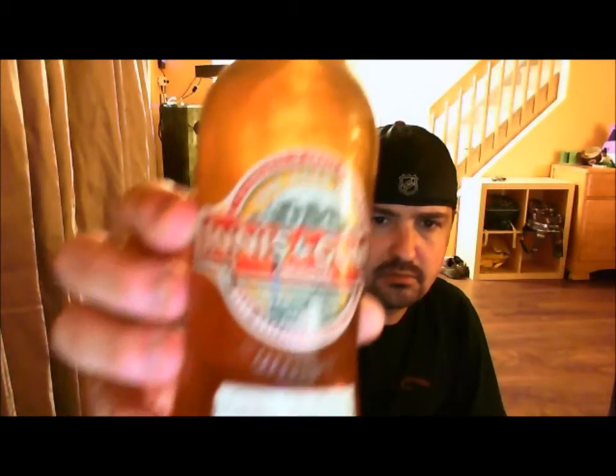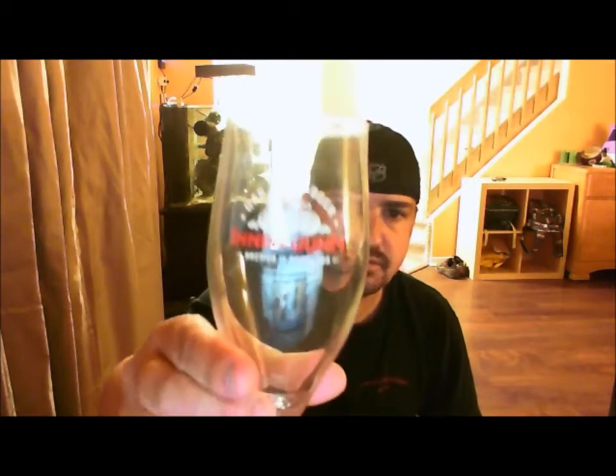So tonight I'll be reviewing Innis And Gunn Original Oak Aged Beer. It's been aged for 77 days. Smooth Scottish beer with hints of toffee, vanilla, and oak. It's a 6.6% ABV beer. I'm going to use my Innis & Gunn glass as well.